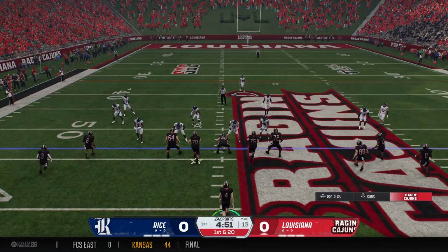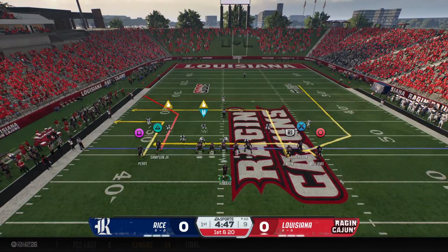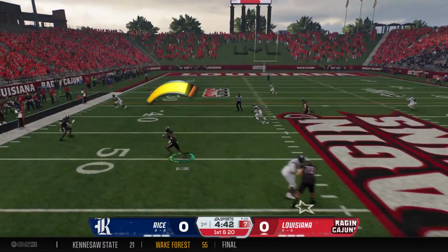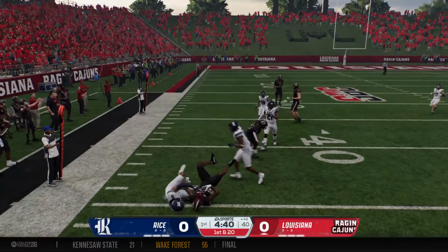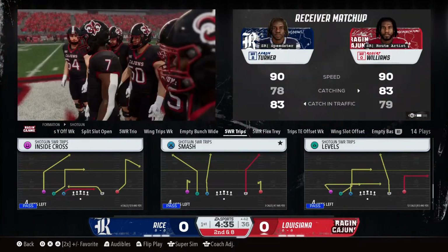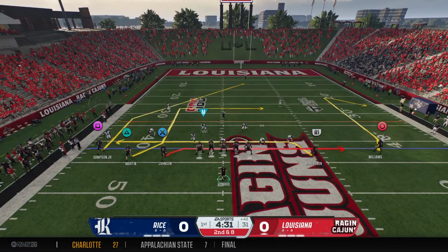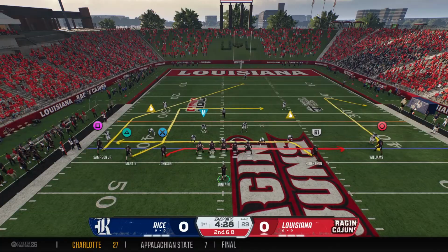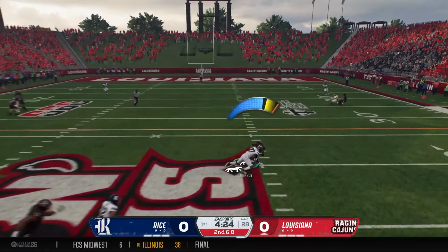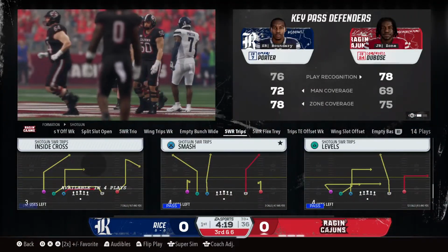The Raging Cajuns look to keep this drive humming. Here's the snap, itching to fire downfield. That's caught. It's Williams. They bring him down, but a solid pickup to put them in position to pick up a 1st down. I love the QB here. He holds it just long enough to let the receiver run the drag route, and then he puts it out in front of him so he can catch it on the run in stride and then turn upfield to use his speed. And they pick up just a few on that completion.